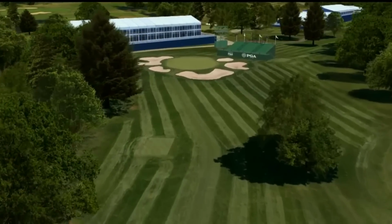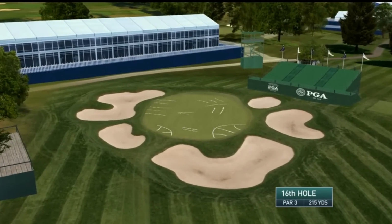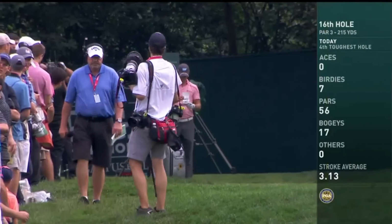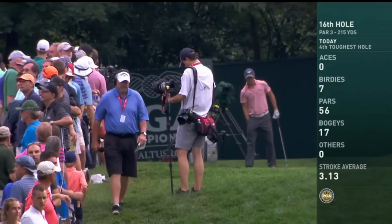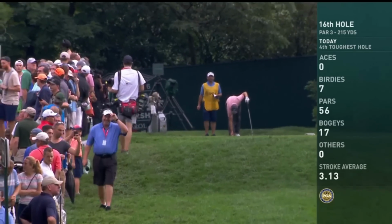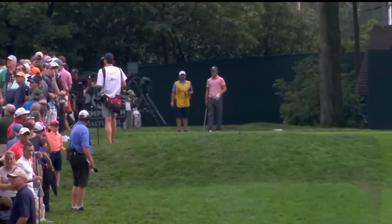16, the par 3. 215 yards today. Hole location cut just above the spine that you see in the back right of this green. 23 to carry it. The hole location just a few past it. Tough one to get close. Easy to make par. Big receptive green. Very difficult to make birdie. There's been 7 birdies today, playing a little over its par of 3. There's been no doubles or worse.